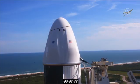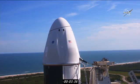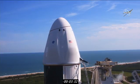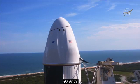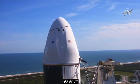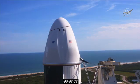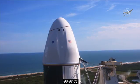And there you see the transporter erector. If you look to the right of your screen, it's tilting back ever so slightly. And that, again, is what happens in preparation for liftoff. And that tilt continuing.